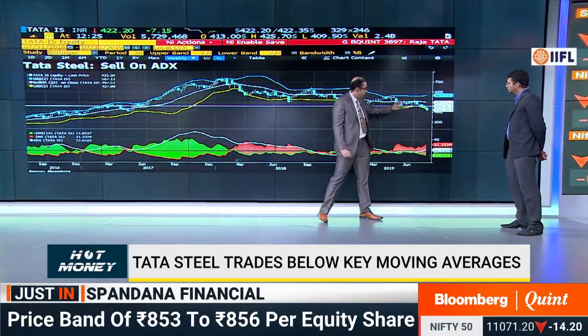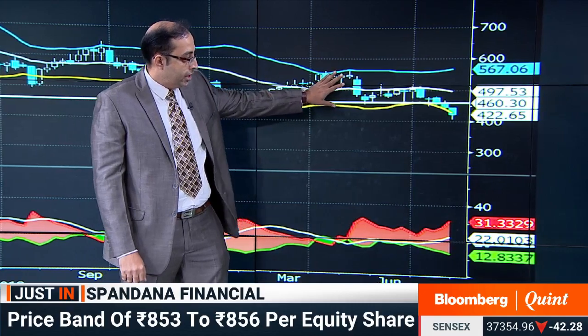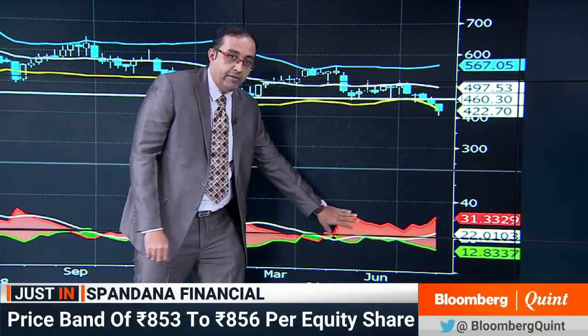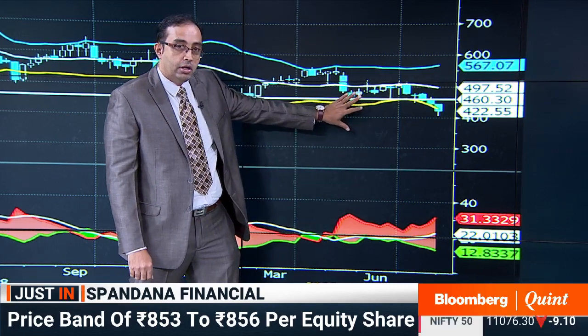These are weekly charts. I've used a tool called Bollinger Band, and it's saying that there is an expansion in the volatility of Tata Steel. And you can see here there's a nice consolidation and then breakdown. And for this, I've also used in conjunction a momentum indicator, ADX DMI, and the negative DMI is now clearly suggesting that the bearish pressure in this stock continues.